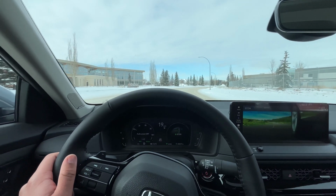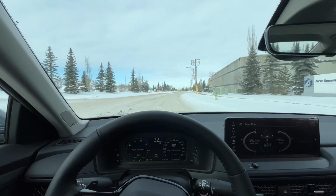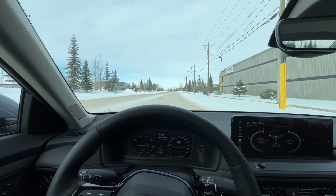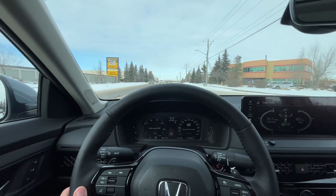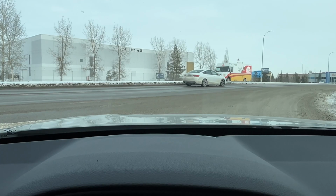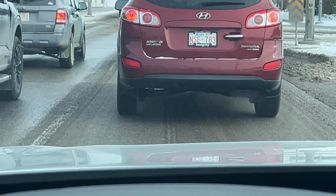All right, let's start off in Econ mode again, which gets the best fuel economy for these cars. This car is a lot more refined and a lot more relaxing than the Honda Civic. Again, the transition from EV to gas is super smooth. You can't even notice it. The heads-up display is also able to read street signs. It tells me to yield. It tells me the speed of the road as well.